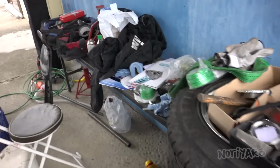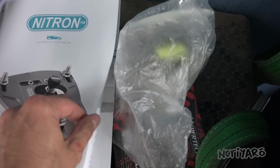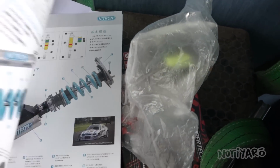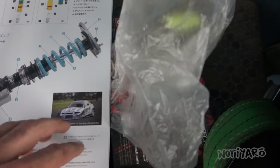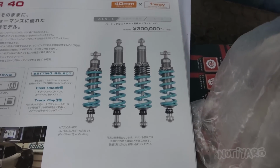And believe it or not, the suspension is made by Nitron. And Nitron is here, I saw the catalog before. They make suspension for racing cars usually, like there's a Time Attack Evo, Lotus, right? So this is the same suspension.